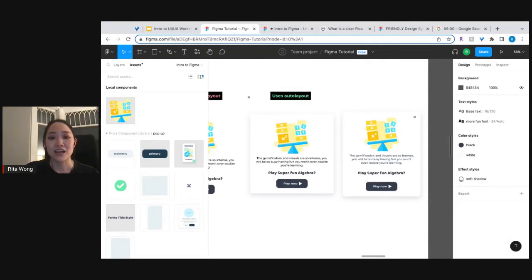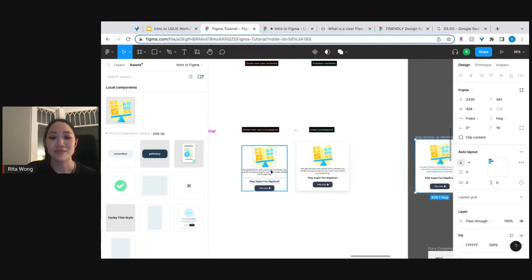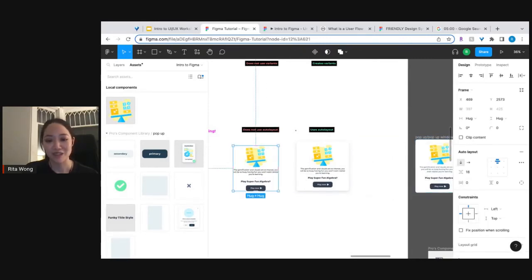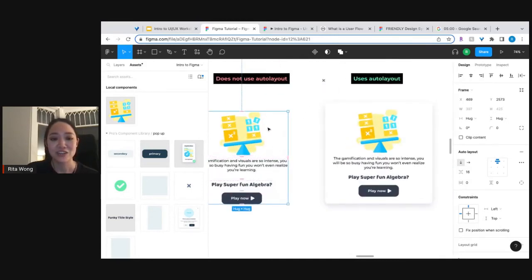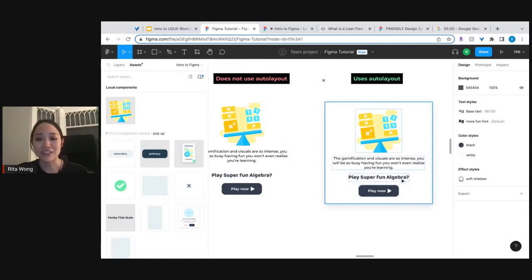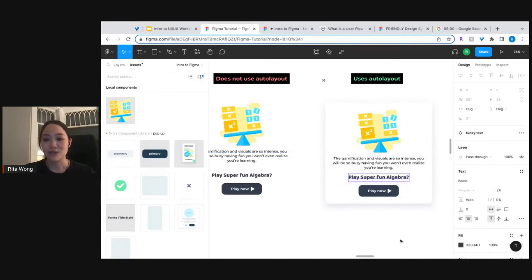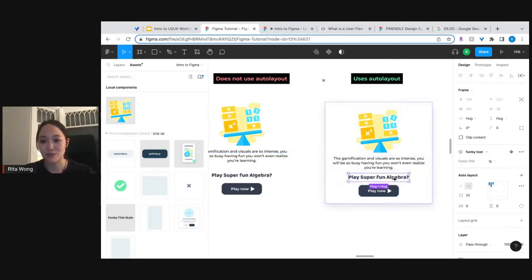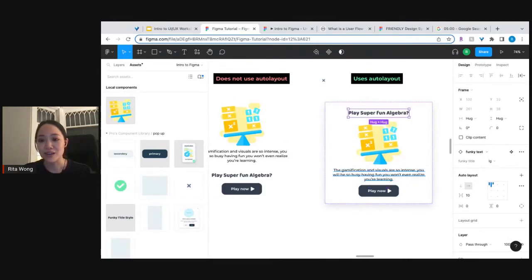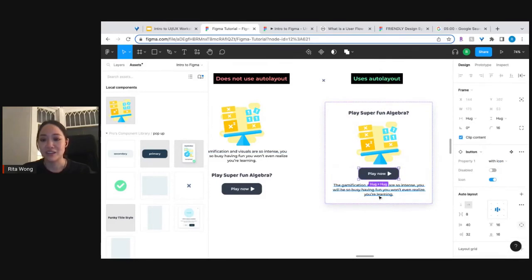One really great thing about auto layout is, okay, let me move this off to the side. I'm still going to compare this one, even though I'm not going to do the background for it. Just know that this one is not an auto layout and this one is an auto layout. The great thing about auto layout is you can change the order of the contents inside it. For example, if I want this heading to be at the very top of the pop-up, all I have to do is press up, up, and everything just shifts. It's so beautiful.